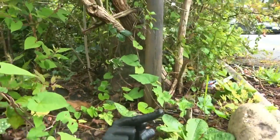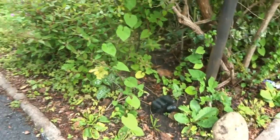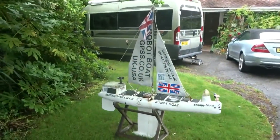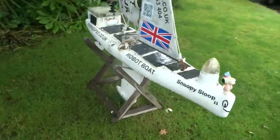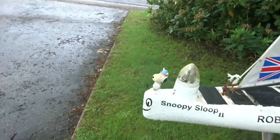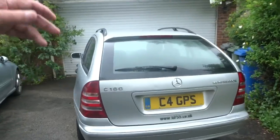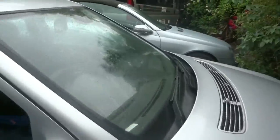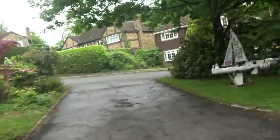A birthday present from June, a bit of expensive garden furniture. Snoopy's transatlantic robot boat waiting here. A lot of people have seen this before. The car we'll be driving in, my old banger, worth about £200, but we'll put the Satcoms tracker in. I must remember that because I put it on charge.